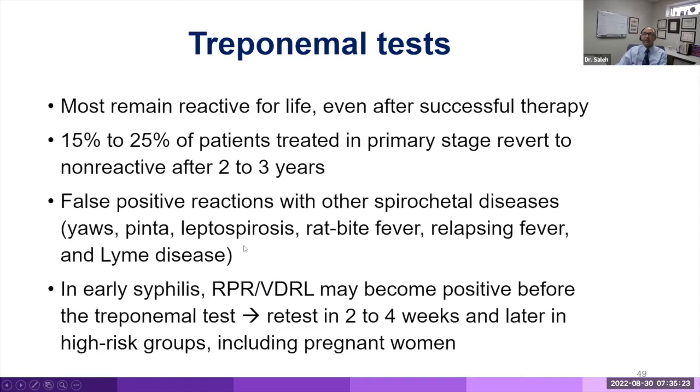The treponemal tests mostly remain reactive for life after infection, even after successful therapy. So they are not very useful to follow a response to treatment, and that's why we don't usually use them for diagnosis of congenital syphilis. Again, you have to remember that about 15 to 25% of patients treated in the primary stage can also become non-reactive after 2 to 3 years. So some patients become negative, but most people stay reactive for life.